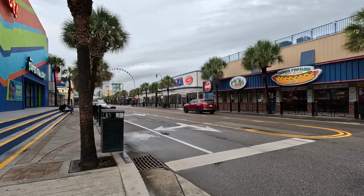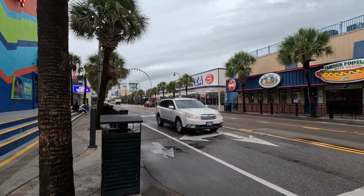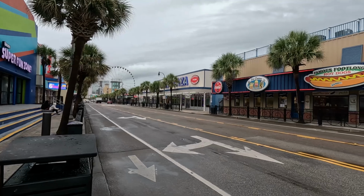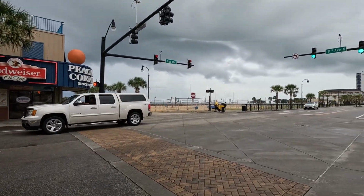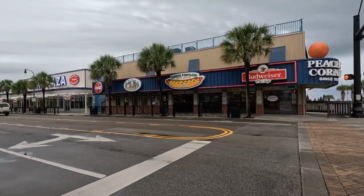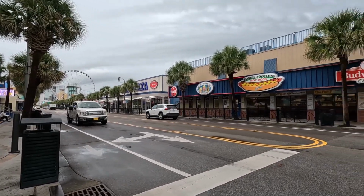So here's what Ocean Boulevard looks like. Stay up here on the sidewalk so I don't get hit by a car. That's looking down towards the Skywheel. You see it's pretty deserted. We're getting up to midday right now, so it's pretty quiet. We are getting slightly into the off season, but not majorly yet. It still stays really busy this time of the year, really well into October.